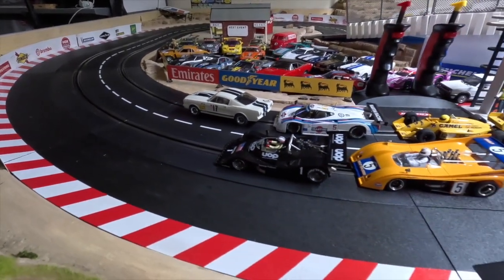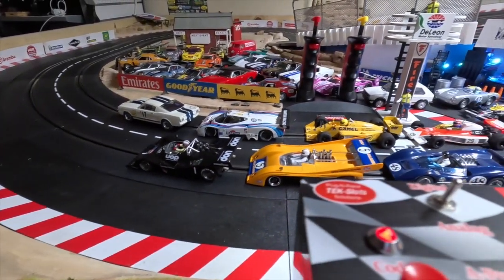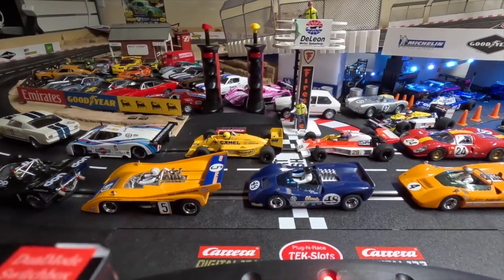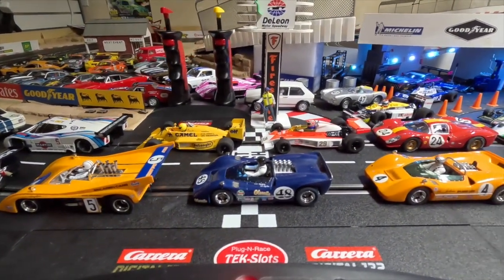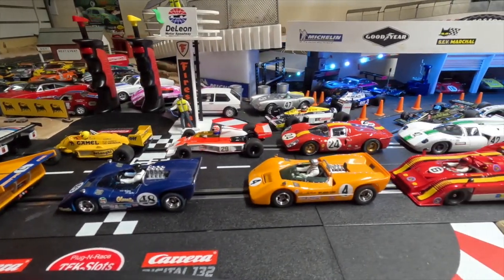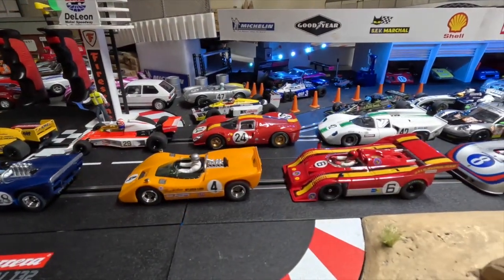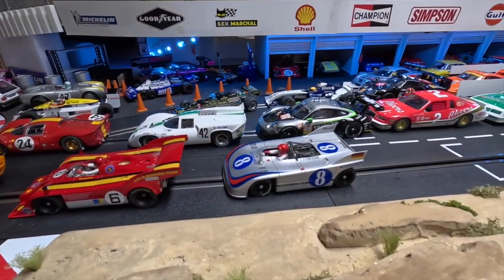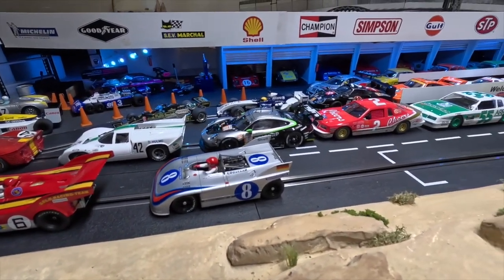Currently we start off with this Shadow by MR SlotCar, and then we have a McLaren by Carrera, it's Evolution. We have two McLarens by Monogram, the M6B and the M6A in orange, which I won at the Electric Dreams Father's Day show. And then we've got two Fly Porsches that I bought used at Electric Dreams as well.